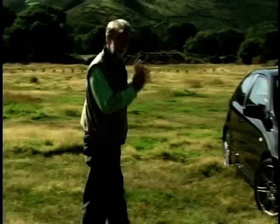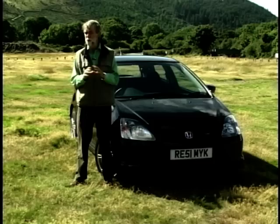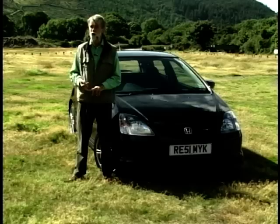Well, today, Honda have come back to the Isle of Man for the launch of this car, the new Civic Type R. A very important car for Honda because it's the first one they're going to build in their factory in England at Swindon that's going to be on sale in Japan.